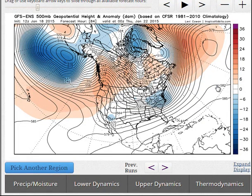Let's go back to the upper air pattern again. To get big storms, you want to see this: high pressure over Greenland, high pressure over Alaska, all red on the top and blue underneath, low pressures underneath. That causes energy from the northern stream and the subtropical stream to slow down, collapse on each other, and cause a big storm. Not to mention cold air stays locked in place.